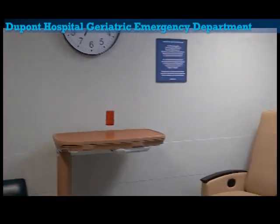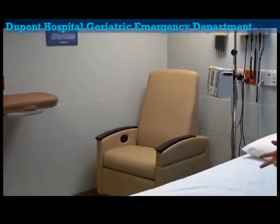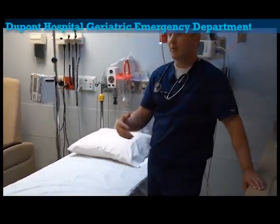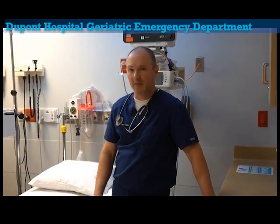And that translates into typically better care, because if people feel better, they're more calm, they're more likely to tell you more things in their history, they're more likely to get the better outcome that they would otherwise normally not get at other places.